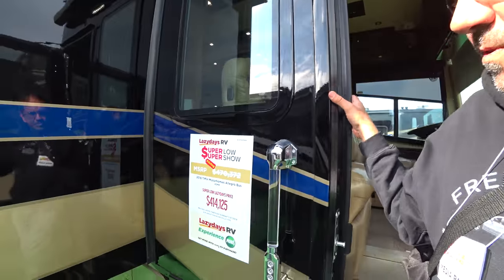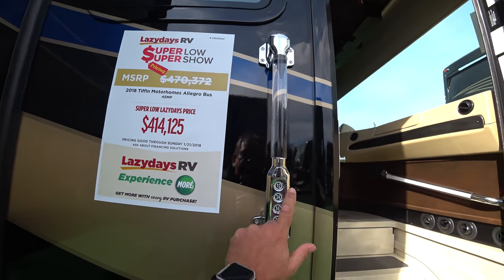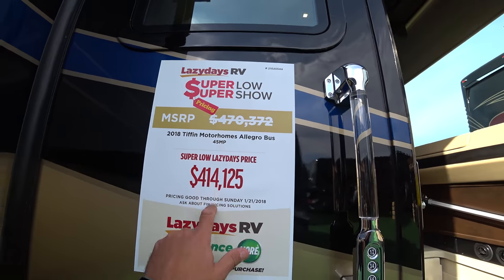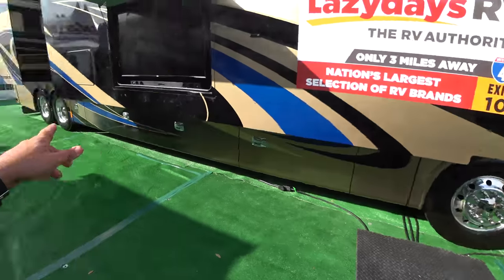Well, this was just a quick look at the Tiffin, and I'm going to tell you the model number again right now, because I forgot. This is the epitome of the diesel pusher, and we have it. It's the 45 MP. By the way, you have keyless entry. It's normally $470,000 today at the RV show. They're giving it away for $414,000. So that's very nice. It's a tag axle.